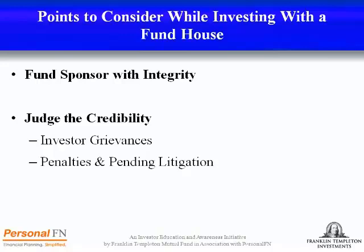Number one, every fund house has to disclose the status of investor grievances in the statement of additional information or offer document and the prospectus of the fund. The mutual fund house has to reveal the number of queries and complaints received towards a particular scheme and the complaints addressed. This information shows investors how proactive and responsive a fund can be towards investor grievances.